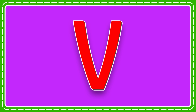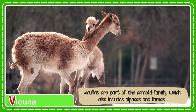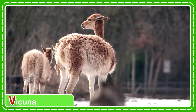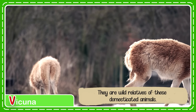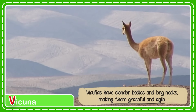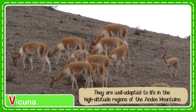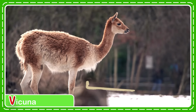The letter V. V for Vicuna. Vicunas are part of the camelid family, which also includes alpacas and llamas. They are wild relatives of these domesticated animals. Vicunas have slender bodies and long necks, making them graceful and agile. They are well adapted to life in the high altitude regions of the Andes Mountains.